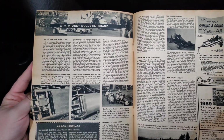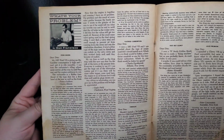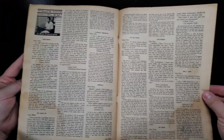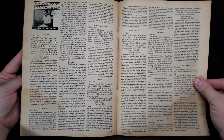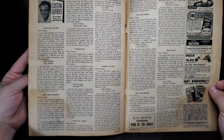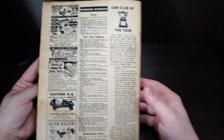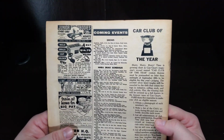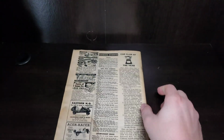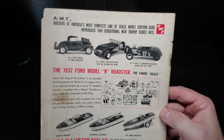1/4 midget news. What's Your Problem by Don Francisco. Looks like he's got a lot of work ahead of him. Got custom queries, George Barris. Kind of fun to read. And that'll wrap it up. Car Club of the Year, coming events. And the back page that we lost is an AMT ad.